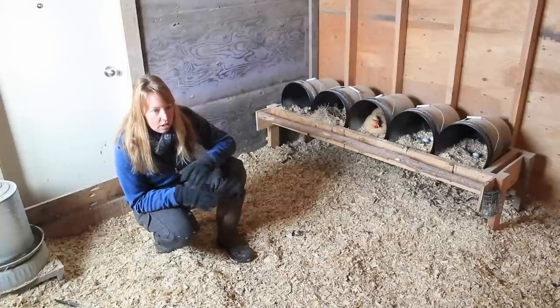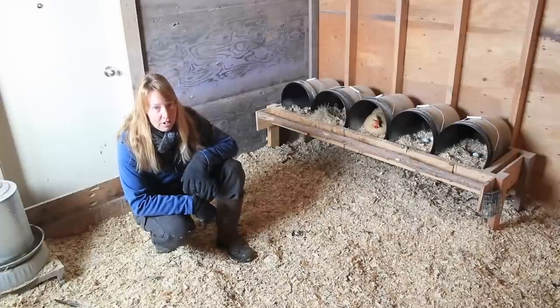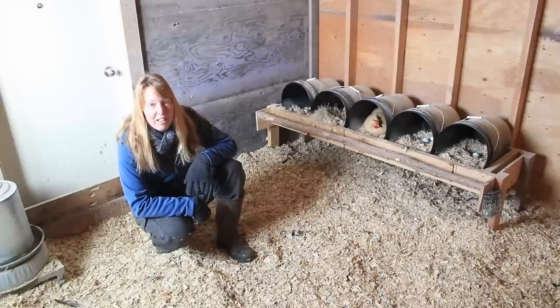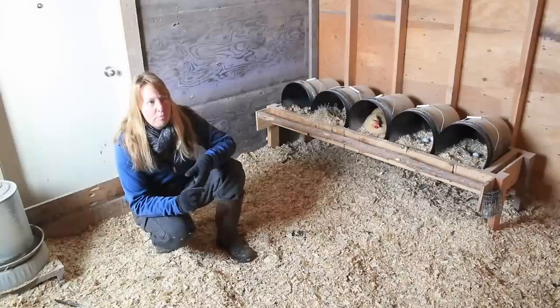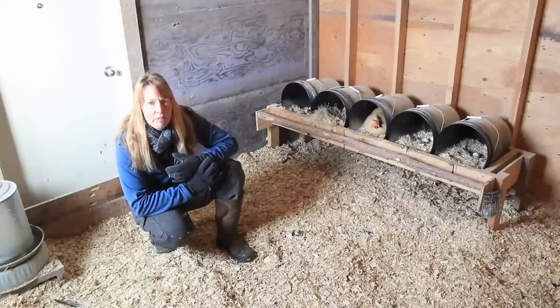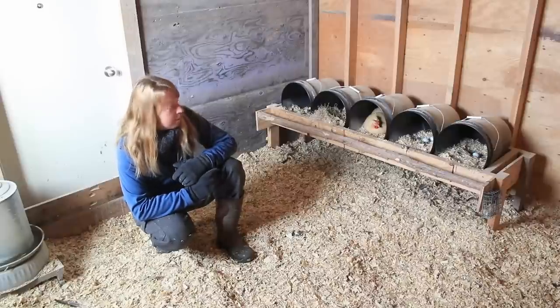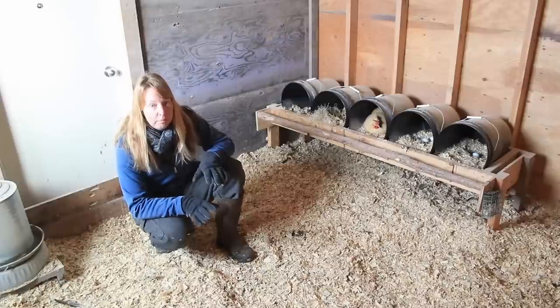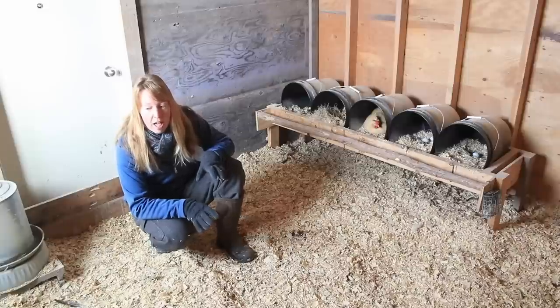So this is not heated at all. Again, we have winter here for at least 8 months a year. It hasn't been above freezing in nearly 3 months. The last 5 day stretch here has been particularly cold. I think it was minus 21 here the one night, and we had 4 out of 5 days where it didn't get above zero for the high during the day. And they've been fine, totally fine. And there's no heat in here. So I just wanted you guys to know that and kind of see that.